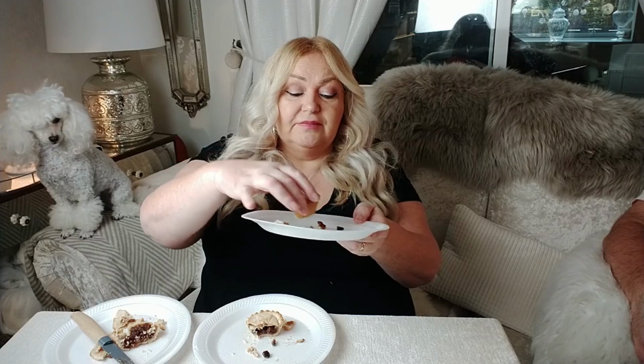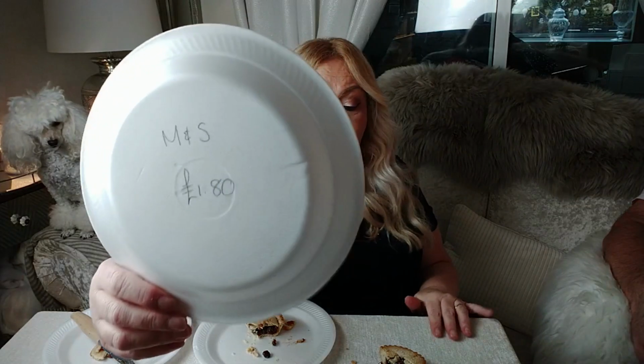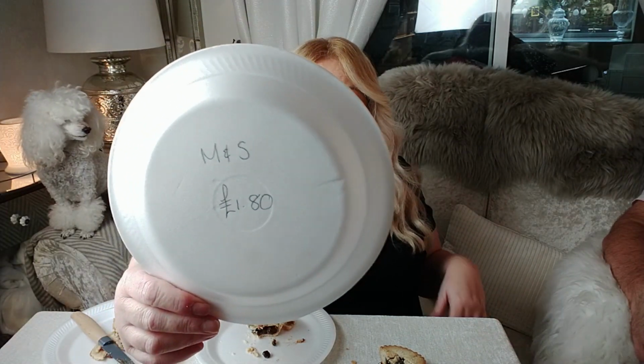So I'm going to reveal now which one I think is number 1. It had to be, didn't it? Me, expensive taste. So number 1 is, I'll put them back in the packet there so I can tip it out. My number 1 is Marks and Spencer's. And that is 30p each, and £1.80 for the box. That was really nice. The pastry was good and I liked everything about it.